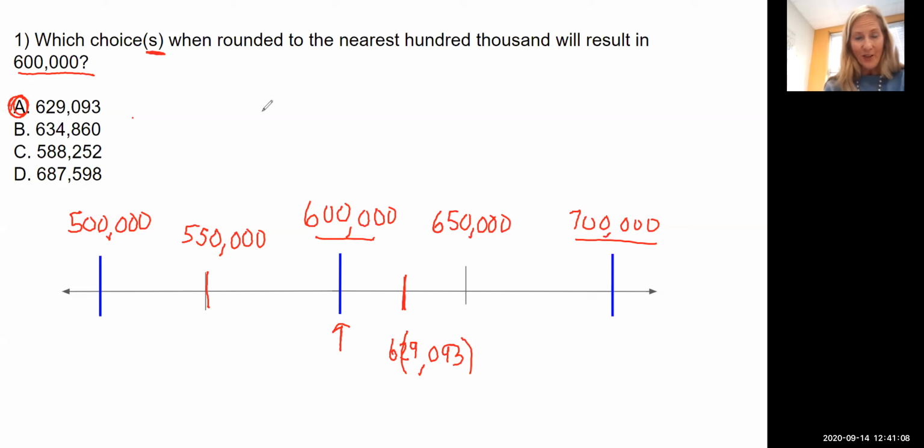Let's do number 2, 634,000. Well, I know it's bigger than 600,000, and it's not to 650,000. And I see I already have 629,000, and so it's going to be above that, 634,860. Still not halfway to another group of 100,000. So I can round it to 600,000. So I've already collected another one. Let's try the next one.